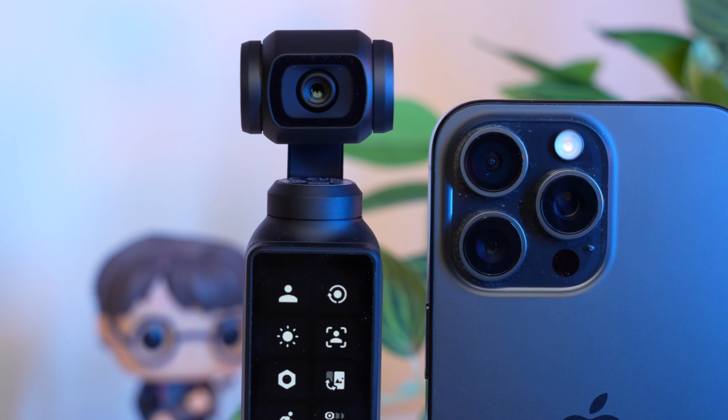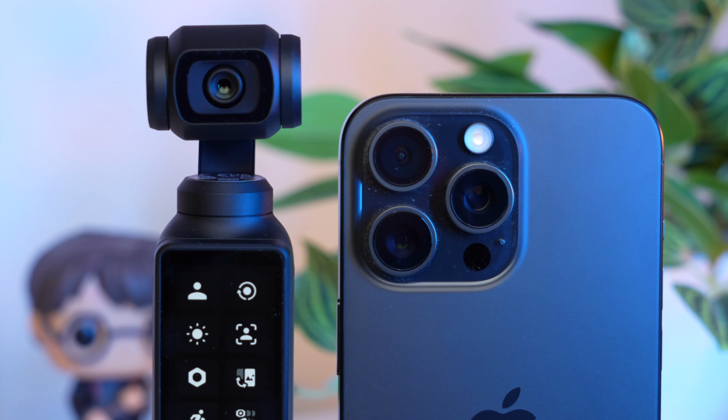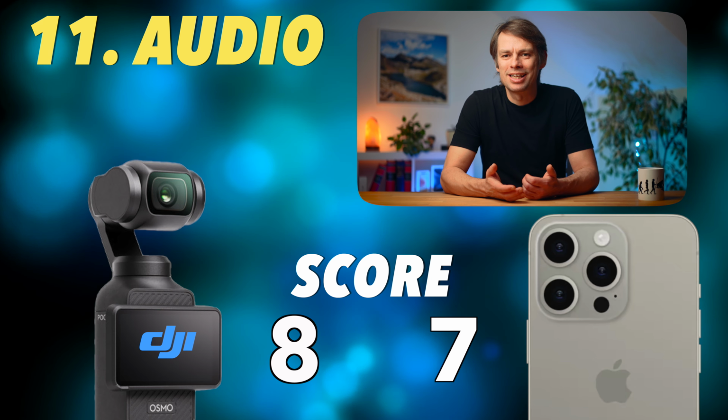What the Pocket 3 does much better in the audio comparison is that the background noise is suppressed much better. Wind noise, for example, is barely noticeable. On the other hand, the voice sounds much clearer on the iPhone, and the recording is also slightly louder. Overall, it's a draw for me.